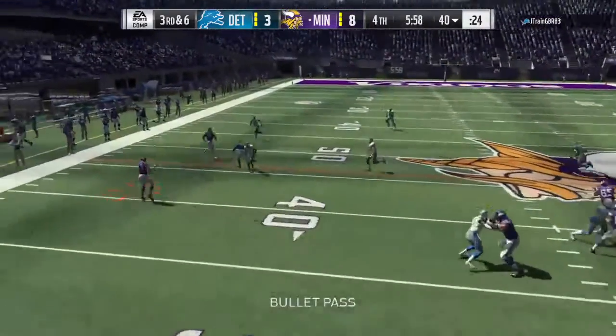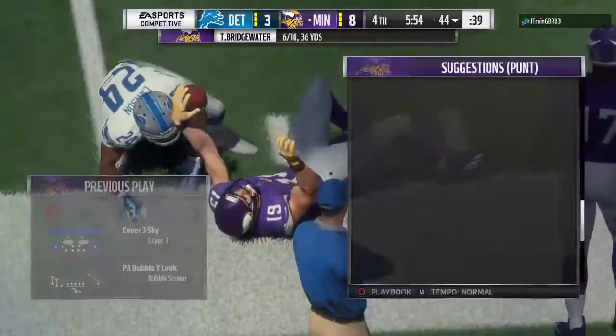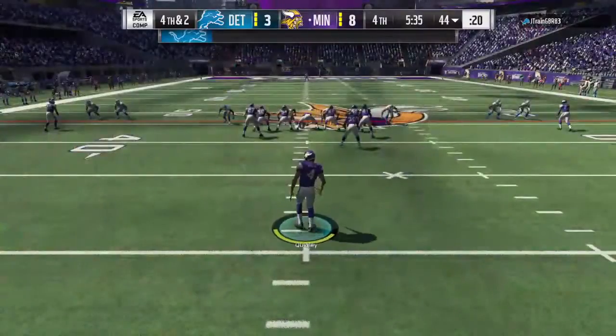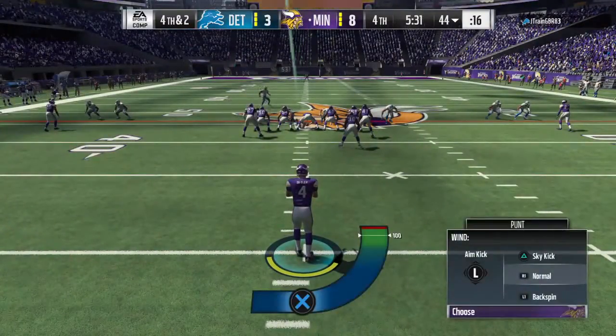Here's Bridgewater. Throw left side on target to Thielen. And he'll get up near the 45. They'll spot it at the 44. They get only 4 that time as that leads us to a 4th down. Here's Ryan Quigley now as he's on for the 5th time here today.